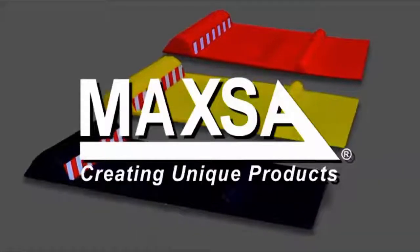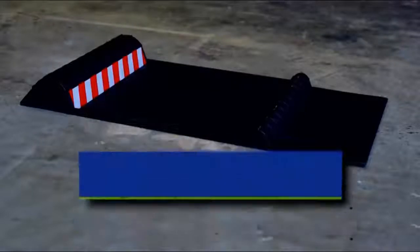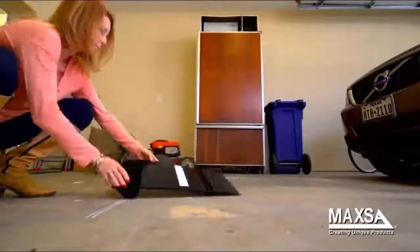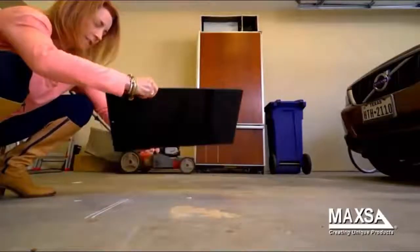The Maxa ParkRite parking mat signals you to stop your car before hitting walls, bikes, mowers, or trash cans in your garage. The parking mat is easy to install. Position the mat at your ideal parking spot. Then use the included heavy-duty tape to keep the mat in place park after park.